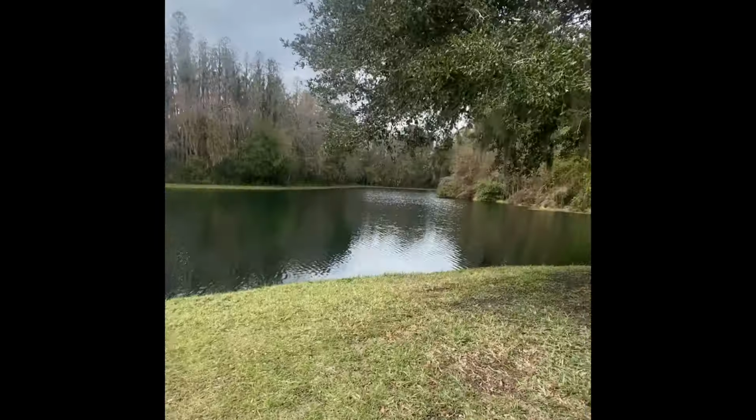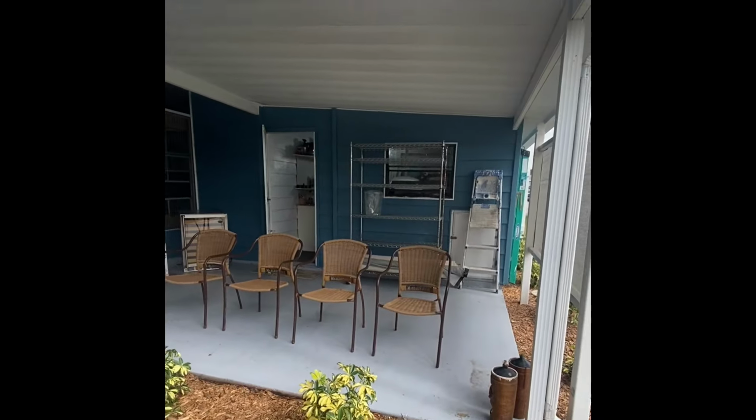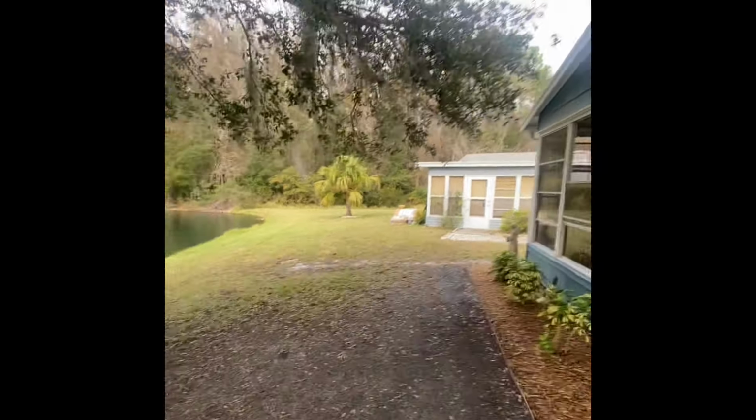Absolutely beautiful here in the back of the park. The owners did a fantastic job setting this up. It's kind of a hangout spot here. We're going to come back over here in a minute, but I want to show the other side of the house.